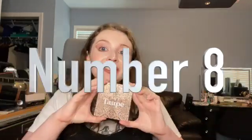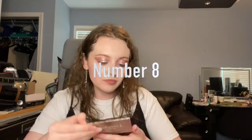Next is the That's Taupe collection. And this is what it looks like. Shocked, are we? I think a lot of people are shocked, because I think a lot of people look at this and go, that doesn't look like you. Like, that is very, very taupe. And you're right, it is very taupe.